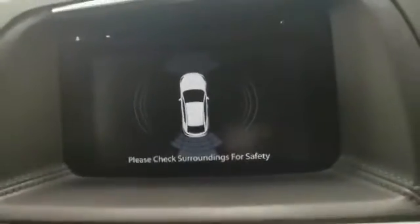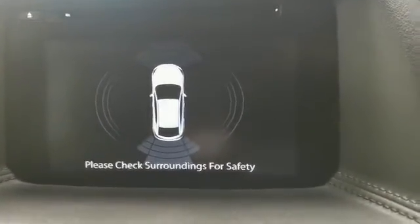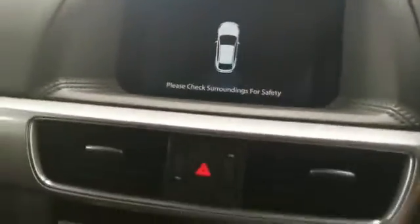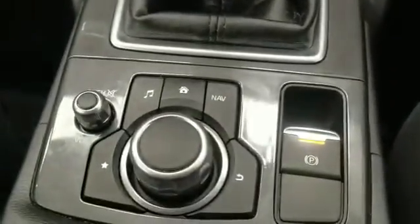As I was operating that screen earlier, when you're at a standstill, it can operate via touch screen. As soon as you drive away in the car, for safety reasons more than anything else, you adjust everything through that central navigation wheel.